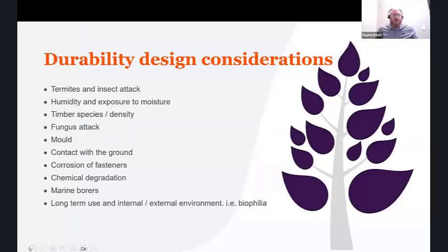As I mentioned before, durability. Different parts of Australia have different requirements. And for us, we had to think about, as I mentioned, this is on a floodplain site. So while termites and insects on this project wasn't so much a concern, we had to think about fungus attacks, mold growth. We had to think about contact potentially with water. We did long-term use internally and external environment. All of these were considered as part of the design process. Again, not all of them are relevant to this project, but certainly it was something that we had to tick the box to make sure yes or no. And if it was a yes, how are we going to overcome it?